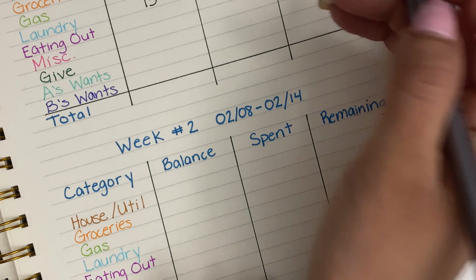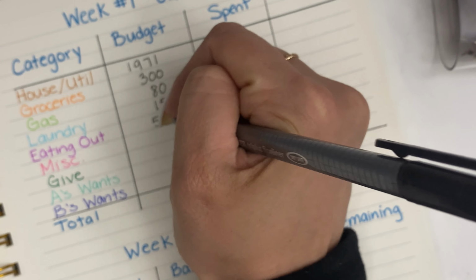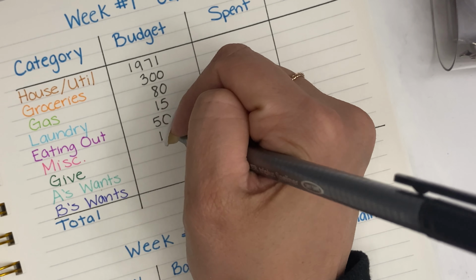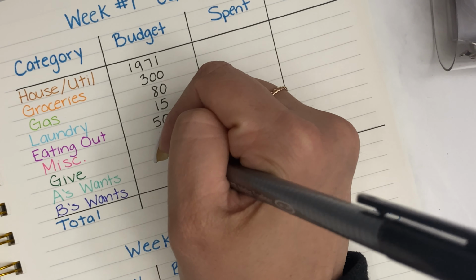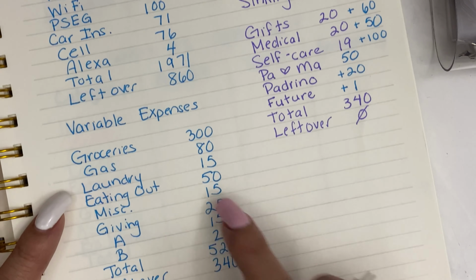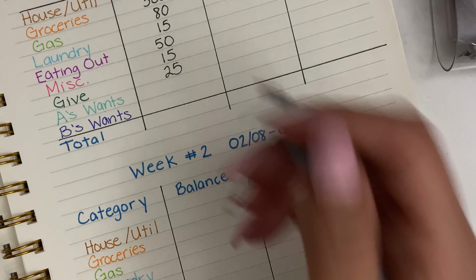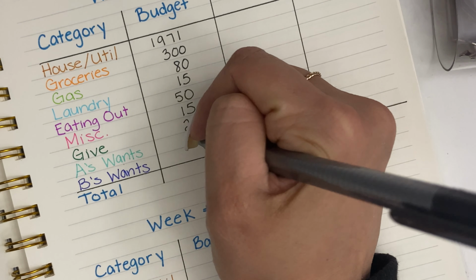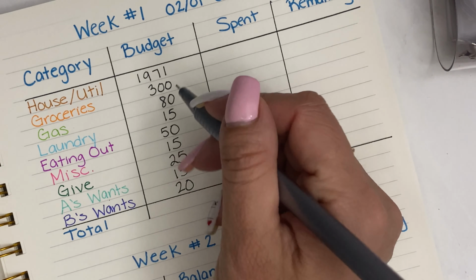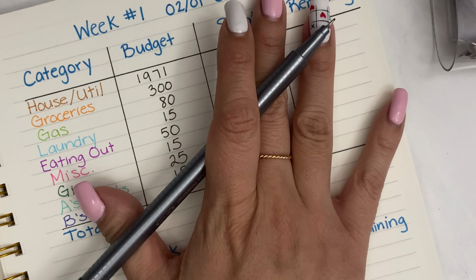15, 25. Oh boy, I already forgot. My mind is everywhere. I've been so busy with work. I said 15 and 25, right? My memory is shot. Okay, giving 25. Okay, my daughter is 15, and I get 20. That should total up to, you know, I can't think, so let's just get a calculator.